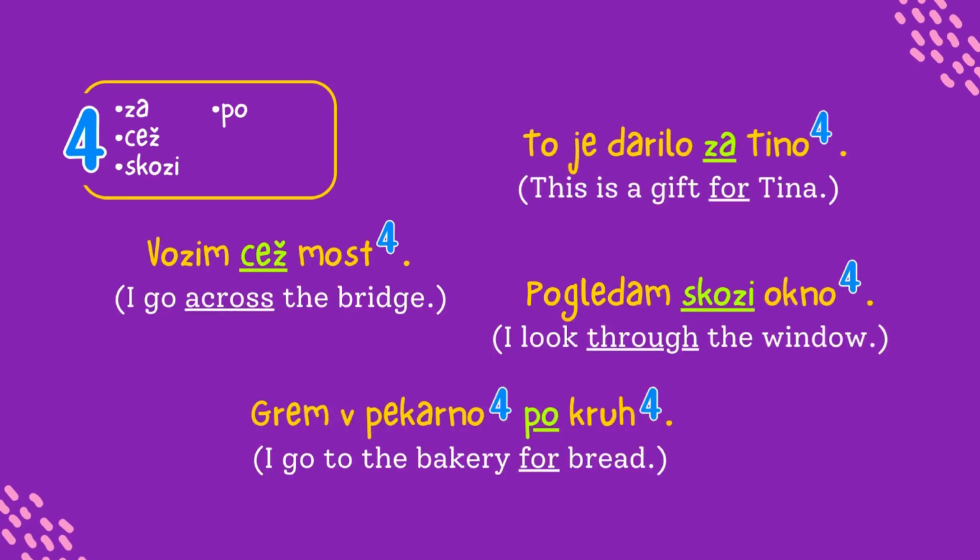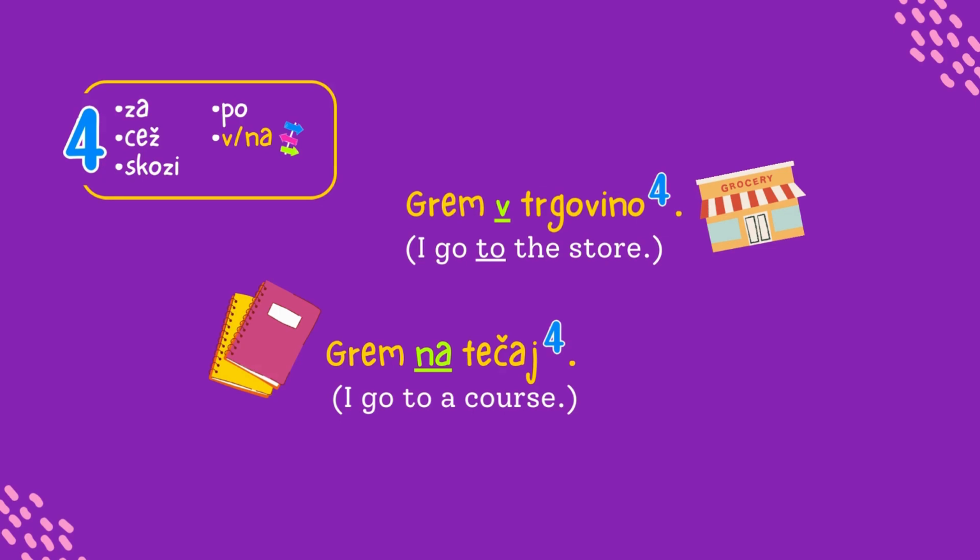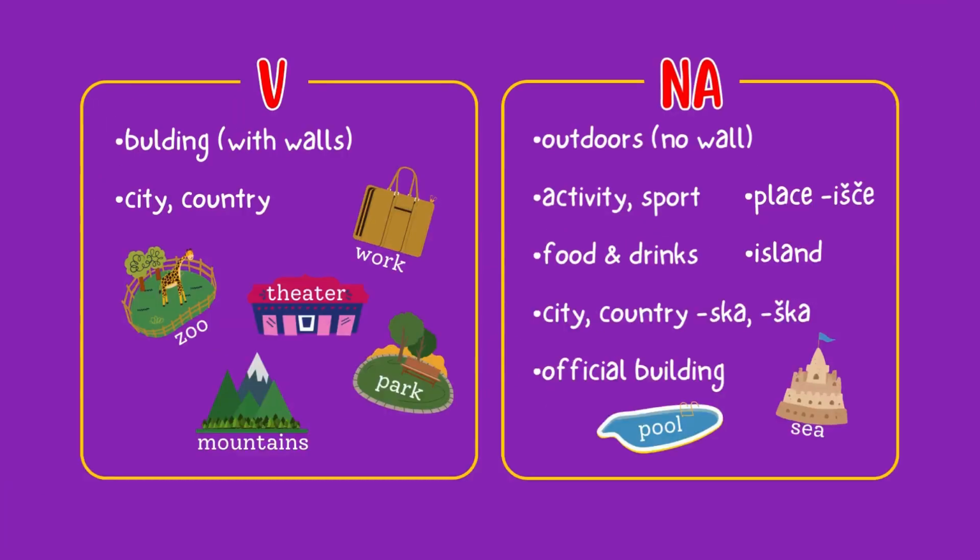The fourth declension is used with some specific prepositions. To je darilo za Tino. Vozim čez most. Pogledam skozi okno. Gremo v pekarno po kruh. The preposition v or na, if it's used to give a direction, then it's the fourth declension. Gremo v trgovino, grem na tečaj. Which preposition v or na to use will depend on the context.